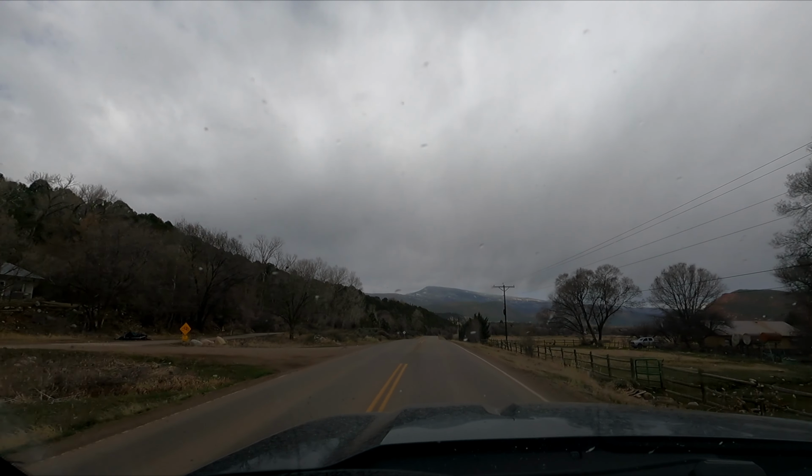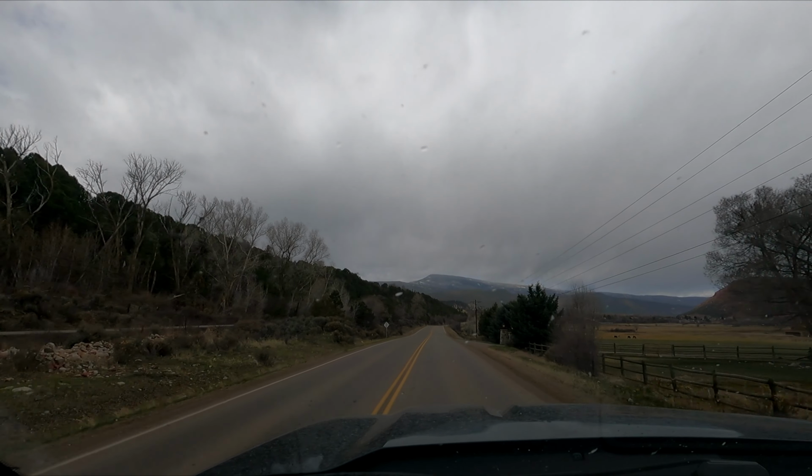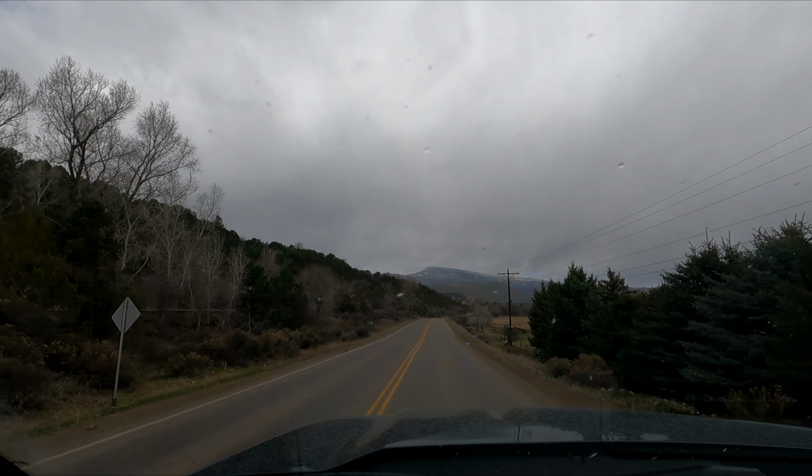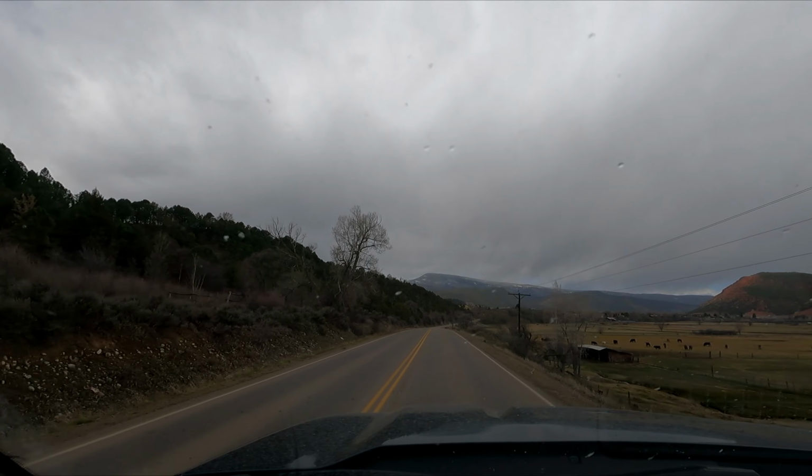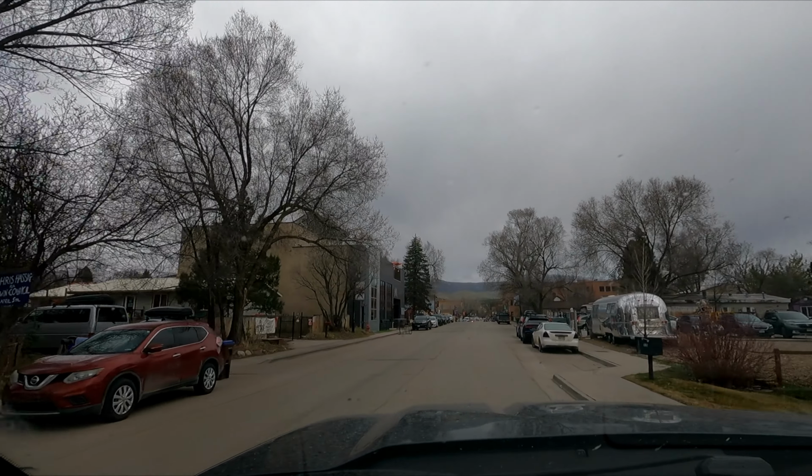The only thing it's doing is there's definitely a rock stuck in one of the back brakes because it is squeaking like crazy. So regardless, we're on the way to the dealership now. It does need an oil change. I was going to do the oil myself, but I figured I may as well have them look at it.